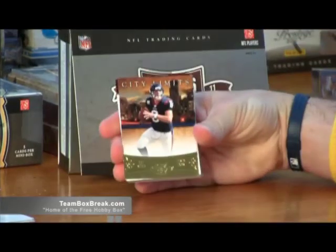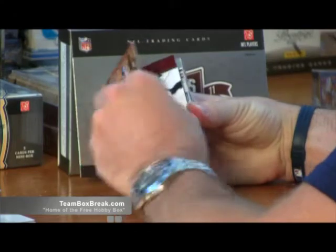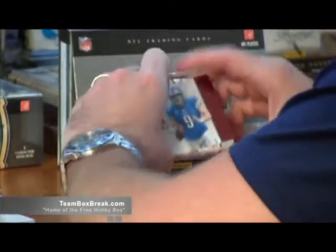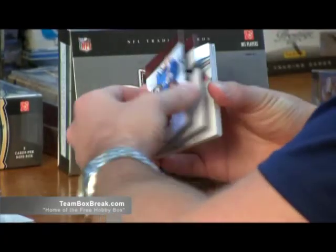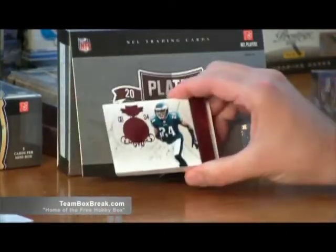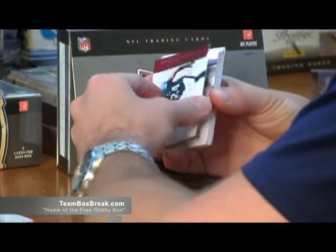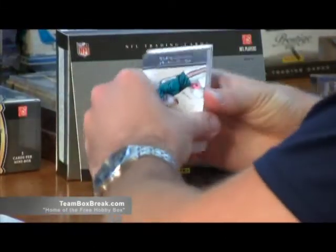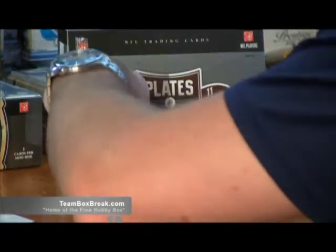For sure. City Limits. Matt Schaub for the Texans. It's going 207 out of 249. You got a Matt Stafford for the Lions out of 299. Behind that, another 299er. You got a Nnamdi Asomugha for the Eagles. Dolphins rolling with the Chad Henne. That's out of 100, 46 out of 100.